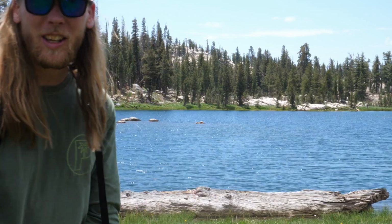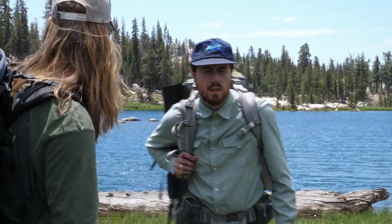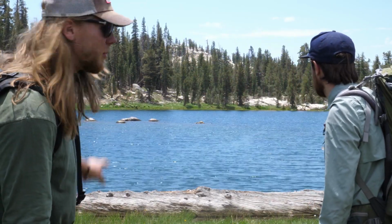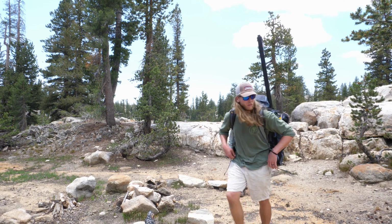Alright guys, I'm not sure if you can hear me because of the wind, but just got to the lake, super excited. How long did it take us? The best place to fish right here in this lake is right there where all that vegetation meets the water. That's really good. Lots of fish feeding right there. Another good spot is way down at the other end of the lake. Well, looks like we found a campsite.